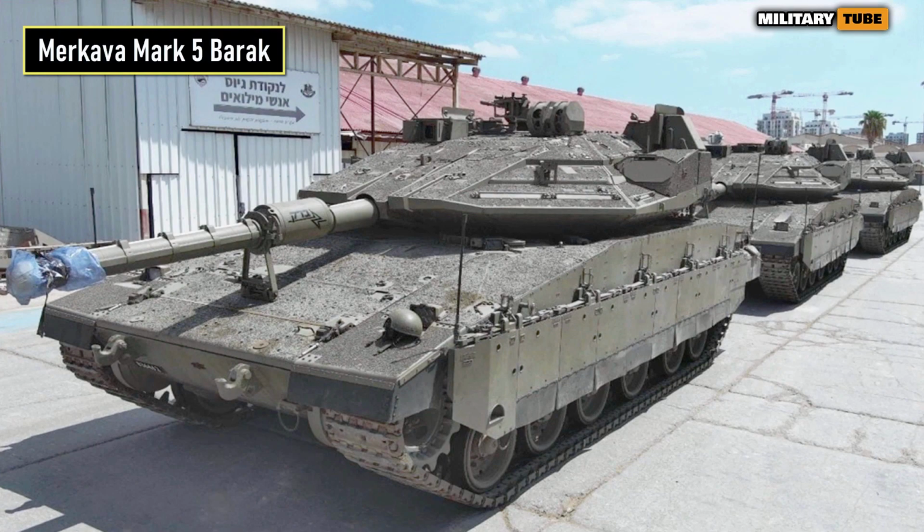Interestingly, in September 2023, the first 3 Merkava Mark V tanks were delivered to the Israeli Armed Forces. They are equipped with new cutting-edge technology like the battlefield observation system using augmented reality solutions and systems using artificial intelligence.